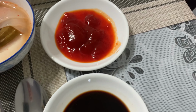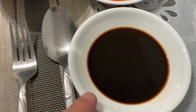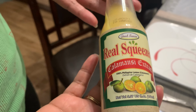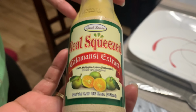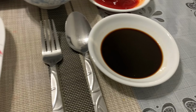Okay, so I'm a little confused what this is here. That's for the fried tilapia. This is ketchup and soy sauce with calamansi. Soy sauce with calamansi, which is a little fruit. So we don't have the actual calamansi fruit here. So this is the alternative. It's concentrated calamansi juice. That's a picture of the fruit. It's a citrus fruit. It's very small, and that's what we get here in Canada. Now in the Philippines, it would be that actual fruit, and you would squeeze it into this. Yeah. Okay, let's give this a try.